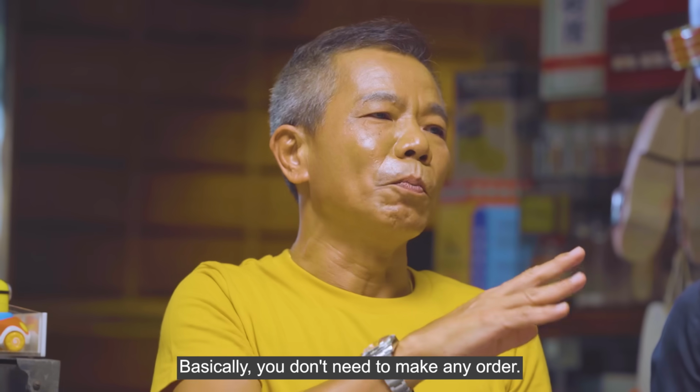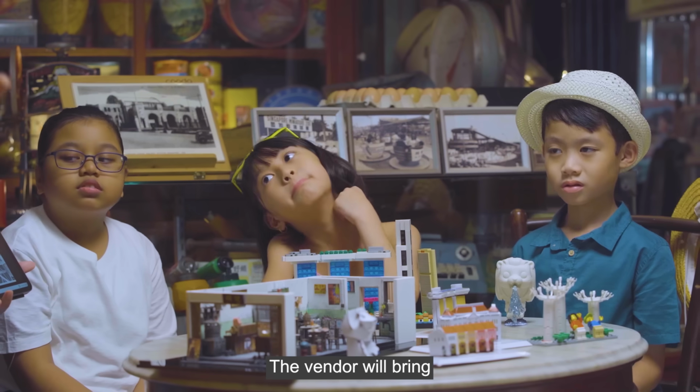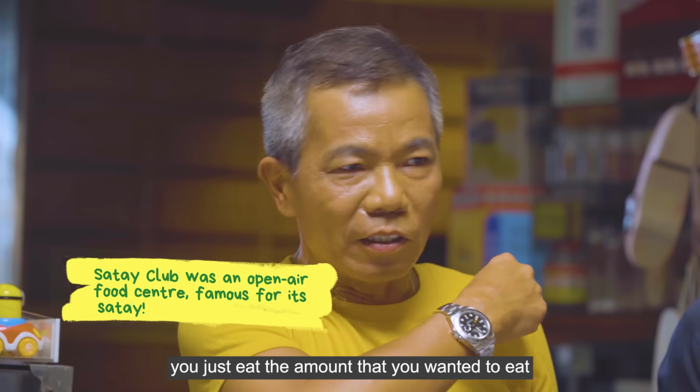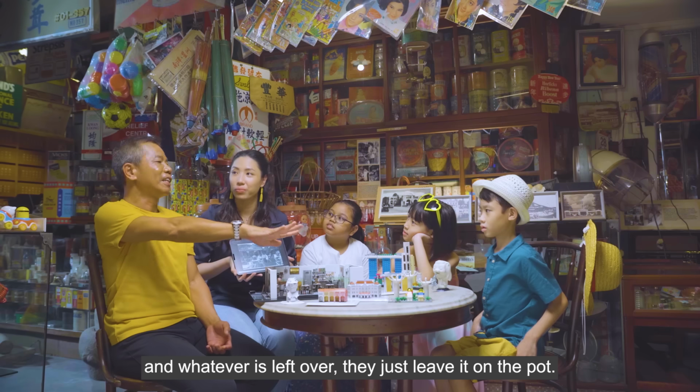Basically, you don't need to make any order. You just find a table and you sit down. The vendor will actually bring a whole container or a pot of satay. Example, let's say there are 50 inside. You just eat the amount that you wanted to eat. Whatever is left over, you just leave it in the pot.